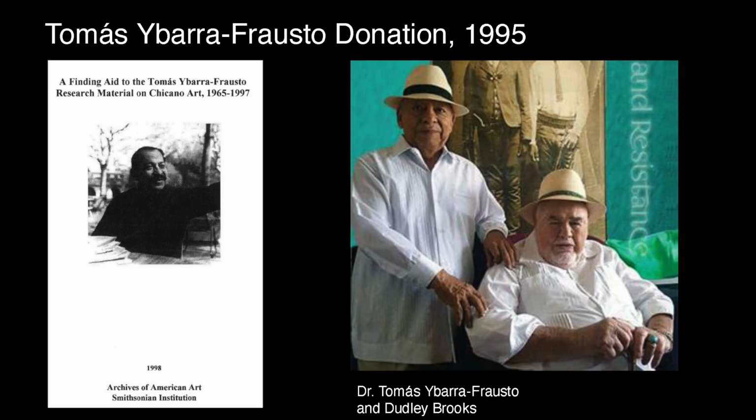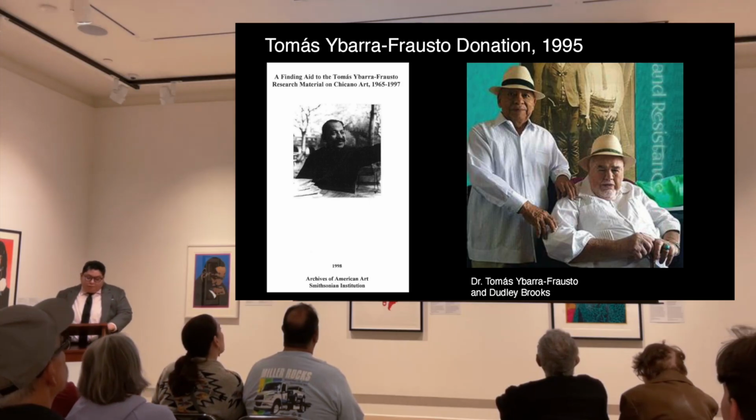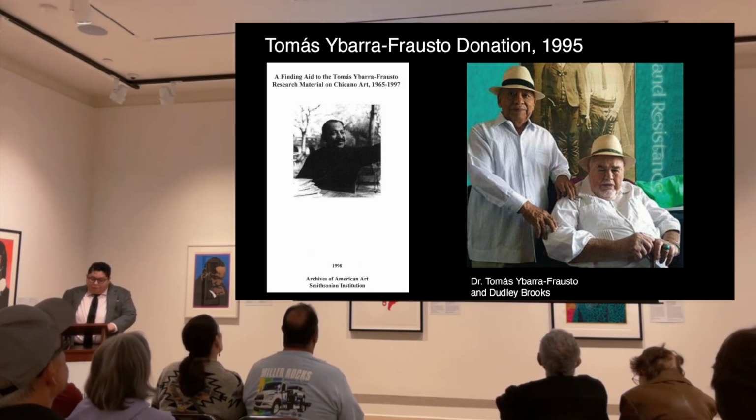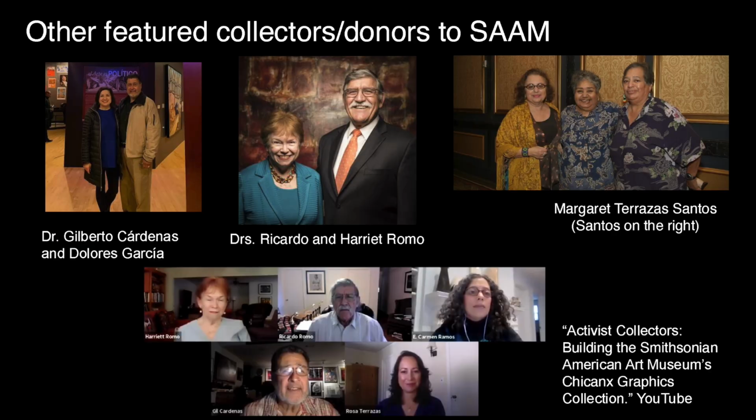The show's development began with Tomás Ybarra-Frausto's print donation in 1995 to the Smithsonian American Art Museum. One of the most renowned scholars of Chicano art, Tomás has been advocating for Chicano art study, representation, and display across the nation since the 1960s. His early donations to the Smithsonian were part of an effort to preserve and share his personal collection he had amassed over the years as an activist, scholar, and collector. Tomás and other Texas and California collectors donated hundreds of works for the exhibition and the museum's collection.